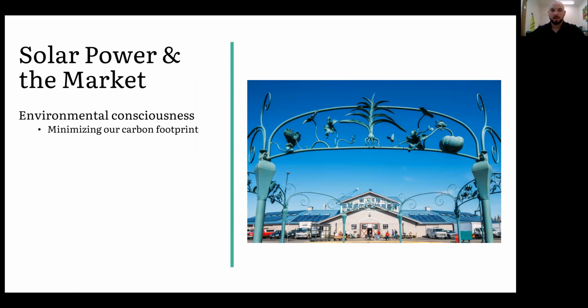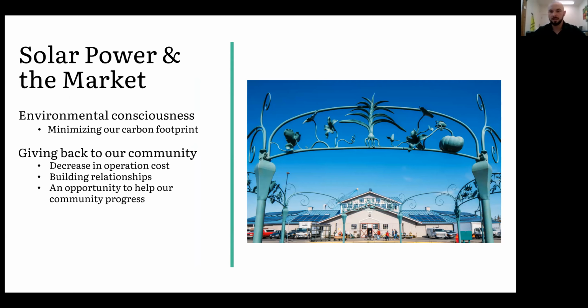For our solar power at the market, first off, it's environmentally conscious. We're minimizing our carbon footprint, as Mason and Kirk will go into in greater detail. This will cover 100% of our costs for operating on a daily basis, which will be huge because we can also give back to the community. The less we have to spend on making this place run, the more we can invest into our programs, our vendors, and our infrastructure. And it's just going to be a better, more comfortable place for people to come and visit and spend time.